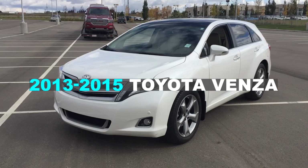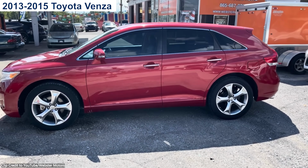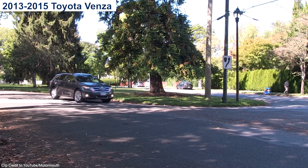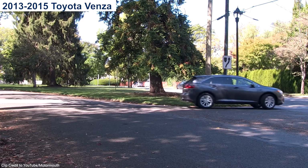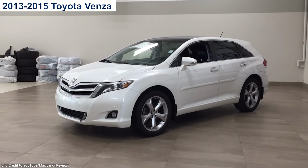longer run. Toyota Venza. Next, we've got the 2013 to 2015 Toyota Venza. An SUV that honestly never got the love it deserved when it was new, but savvy buyers today know it's an absolute gem on the used market.